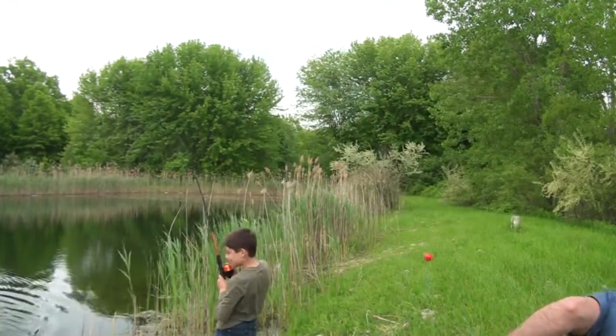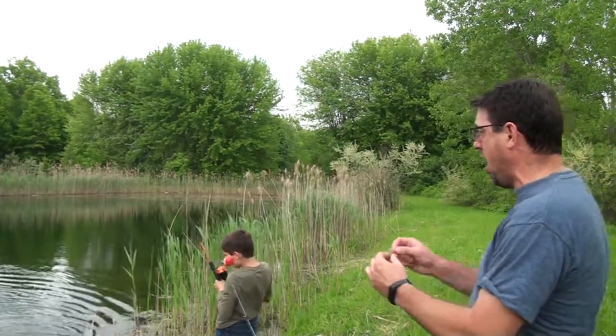Fish on! Oh, it's a big bass. Oh, it's a big one.